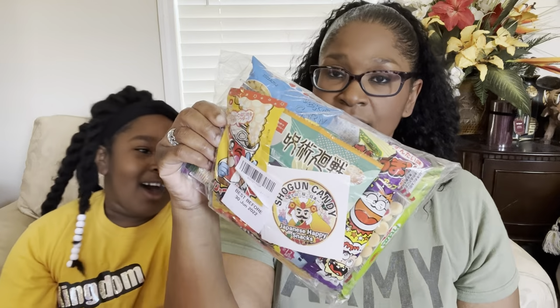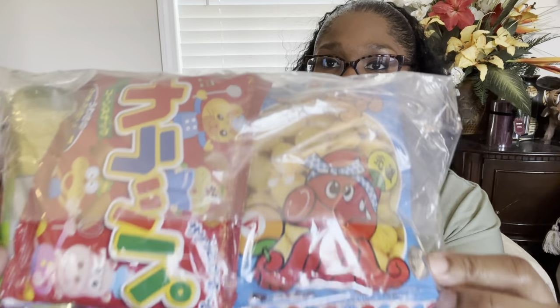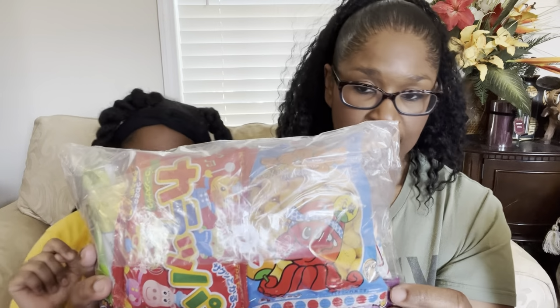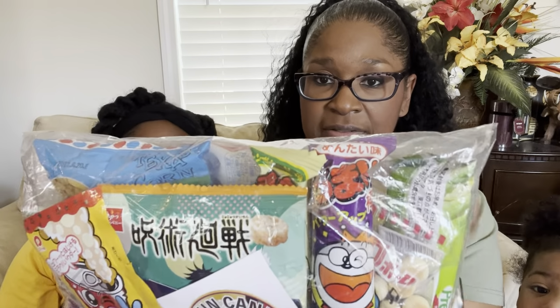I'm so excited! Okay, so my mom has opened the package. Here comes Quinn. Let's check it out. Snacks! It looks awesome. It's a whole bunch. It looks so good. I don't even know how many snacks are in here. I want to say it's 20. 19? I don't remember how many are in here, but we'll see.